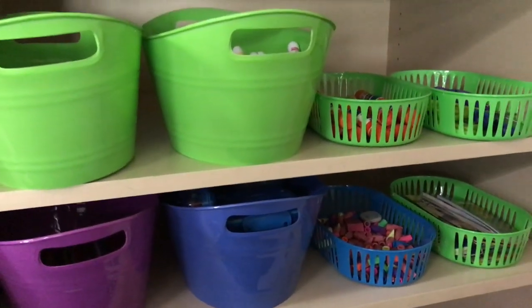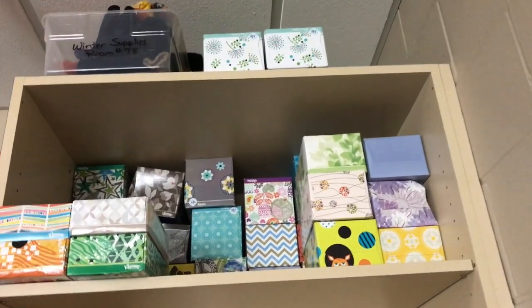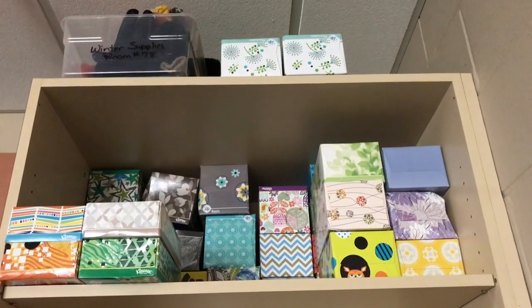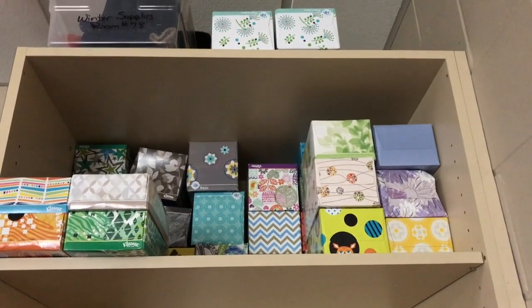I have my erasers, and these are my crayons and markers and everything. And then I went through my cupboards and I took all the tissue and I put it up here at the top, just because I can't really reach that shelf very easily. So if we need Kleenex, I can easily either get up there and grab it or have a student grab it, instead of taking up all my good cupboard space.